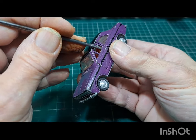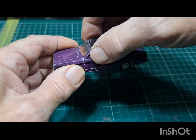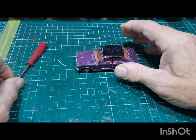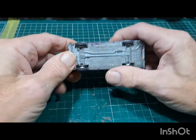That's your problem. But you also do get these tops of the windows bend in depending how the kid's shutting it, or if the kid puts a lot of pressure on it. I say kid, it could be anybody really. Could be dad. Right, anyway, no further ado.